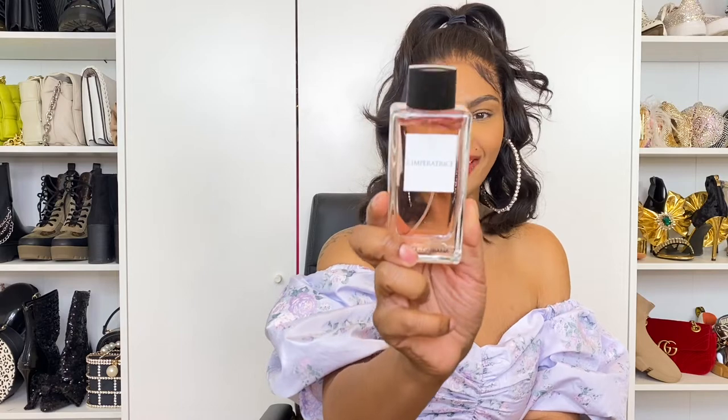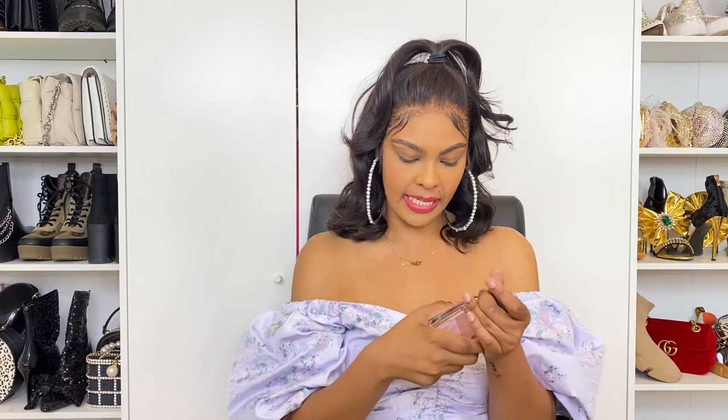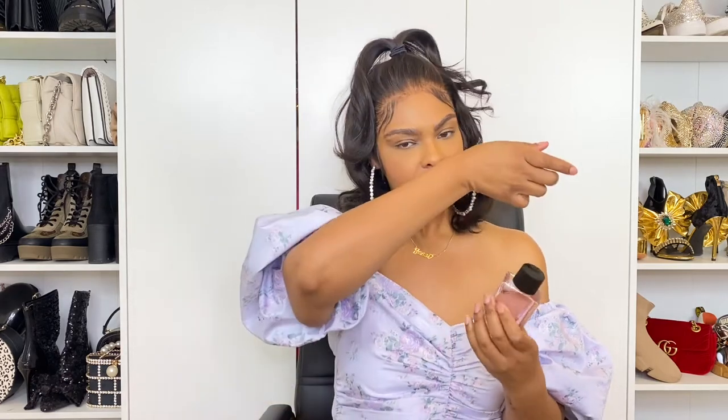So the juice inside of this bottle is pink, of course. And this is a fruity floral. You know, they say to spray it on your skin so you can smell what it smells like. Ooh. This is sweet and juicy. Like, my mouth just watered a little bit. Wait a minute now, dead serious, my mouth just watered. The spray is good. This gives me kind of a sweet scent.